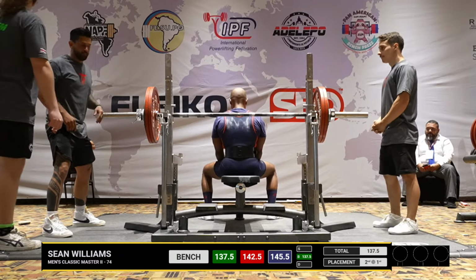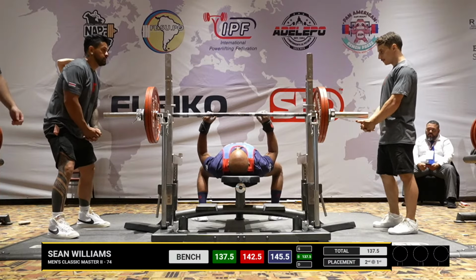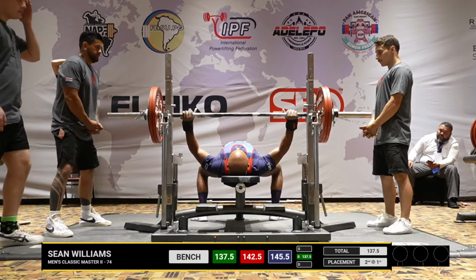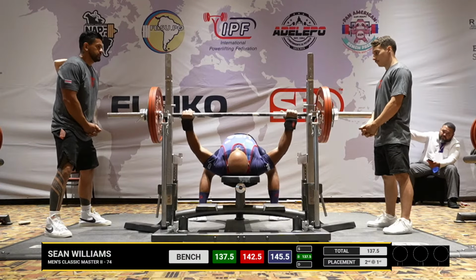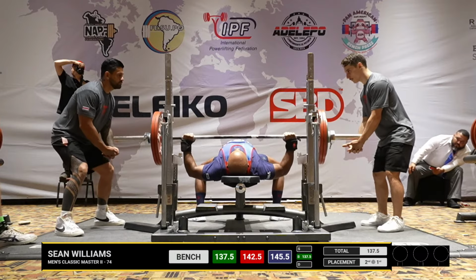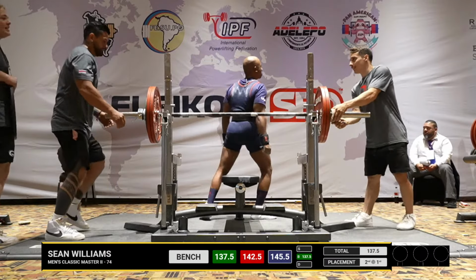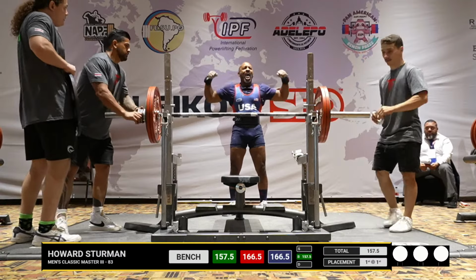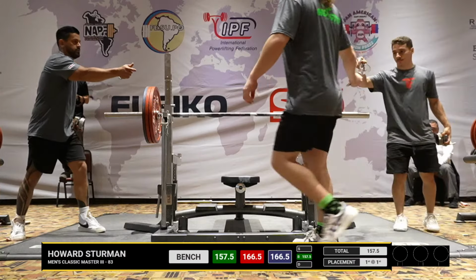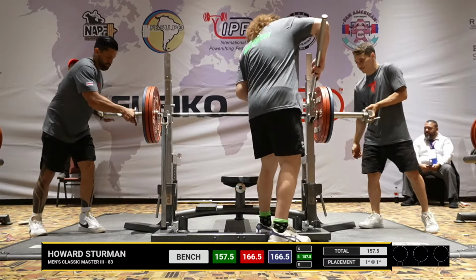Now Sean made 142.5, but then it was overturned by the jury. And let's see if he can make some corrections. Gold medal position. Lifting with consequences. Gets it up, locks it out. Strong enough. Does he get the light? And good lift, 3 white lights. New Pan American record. So he just broke a record that's been standing for 8+ years. Moved it to 145.5 there. Sean Williams.